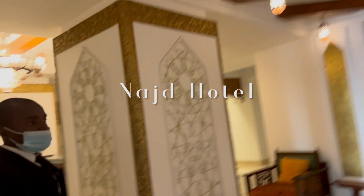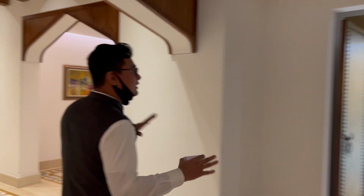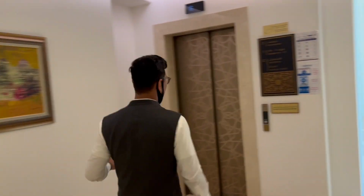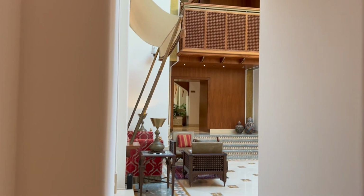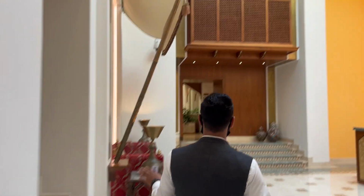For the architecture, the structure, the hotel has something individual. From each building to another building, if you see this building, the other building is a little different. But the category is mostly the same. The design is something different. Like in this lobby you see, another lobby is a little different. However, I will show you this very wonderful one of the lobbies here.